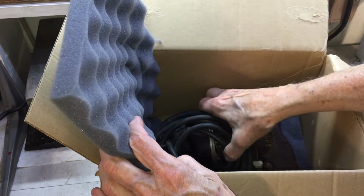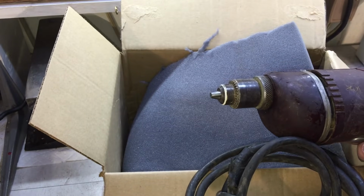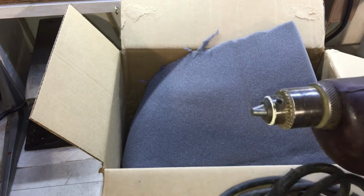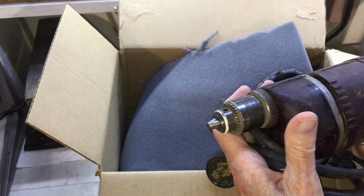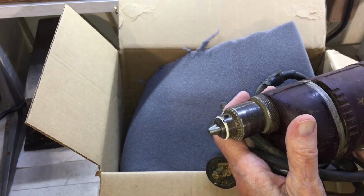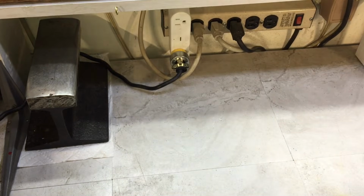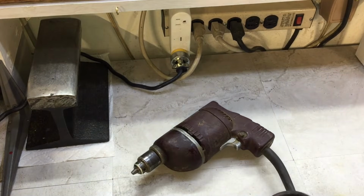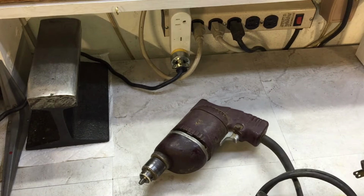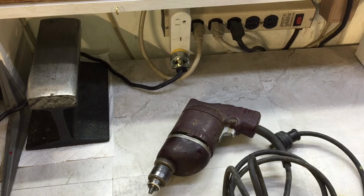Wow. Look at this. Thor? Is that what it says? Look at this electric drill. Oh, that's going to be so much fun to clean that up. That's awesome. Well, you know what happens now, don't you? I can't help myself. Should I just plug it in and go for it?